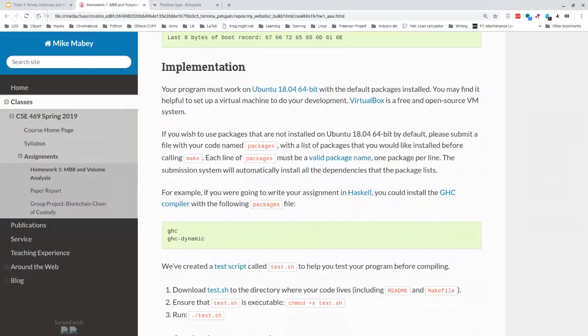Yes? Particularly assume that sectors are 512 bytes. Yes. Sectors are 512 bytes.